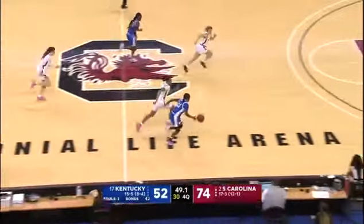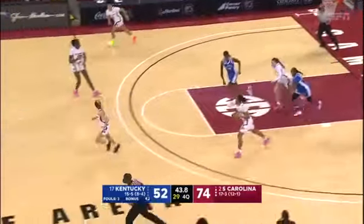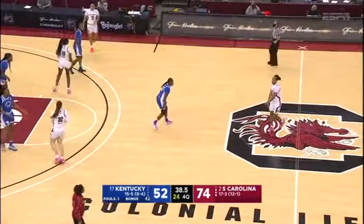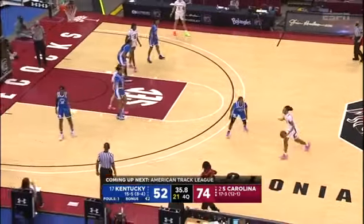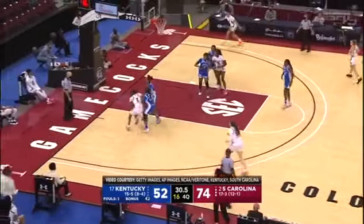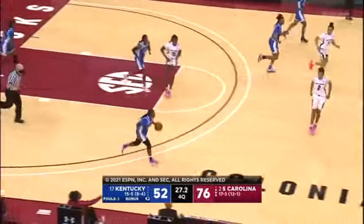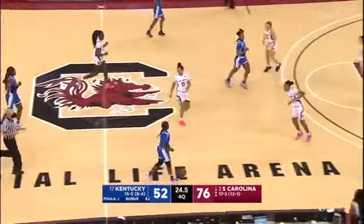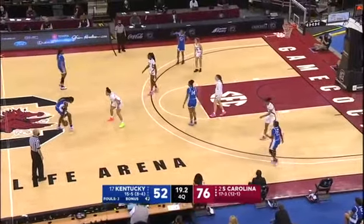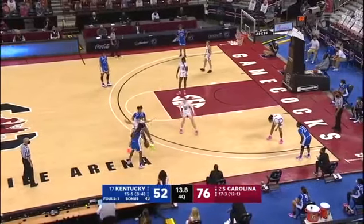50 seconds to go in this one. Off the steal, the layup too strong from Roach. And now about a 15-second differential game and shot clock. Russell goes to the reverse and able to scoop it in. Well, South Carolina has outscored Kentucky 42-22 in this second half.